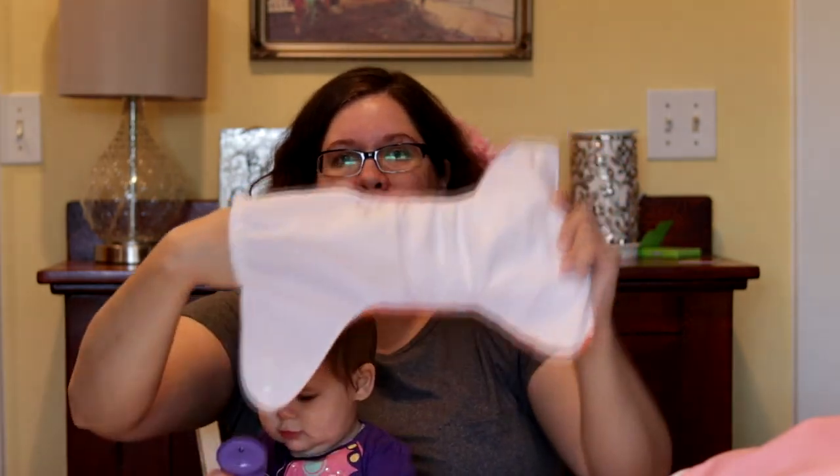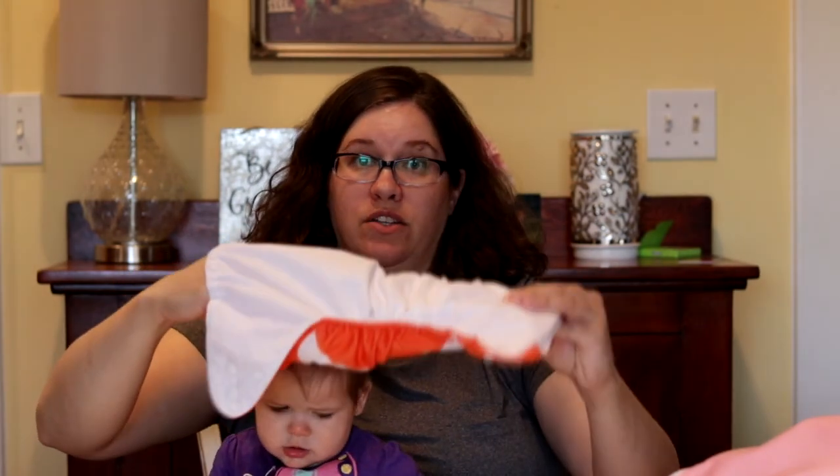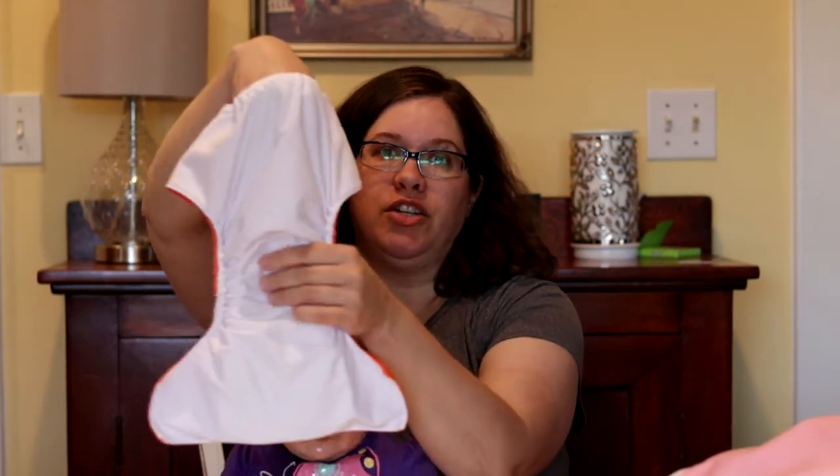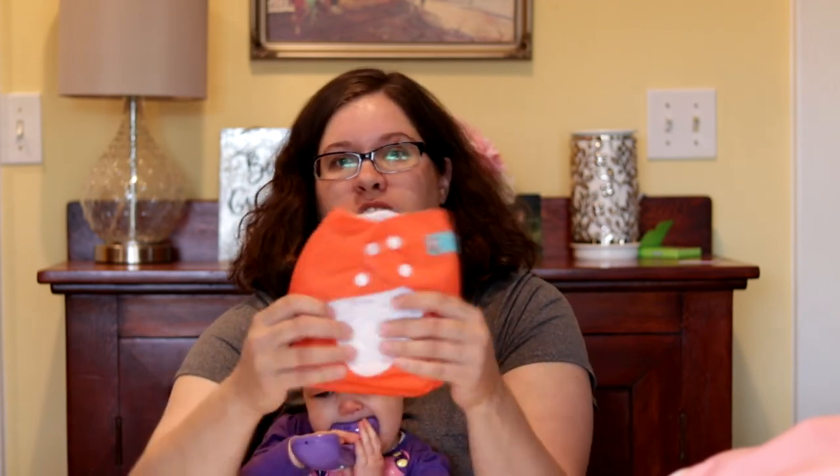And then pull my hand back out. Then I do have to set it down to make sure I flatten out the inserts along the edges so that it's nice and flat, so that when it's back on her, it's not bunched or anything. And then what I do is I fold it up almost like I'm putting it back on her and snap one button. So this is how I store my diapers, so that they're ready to go.